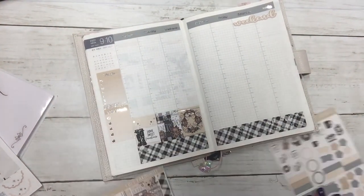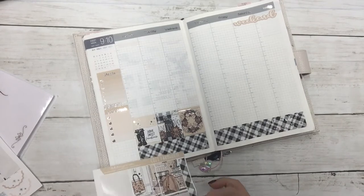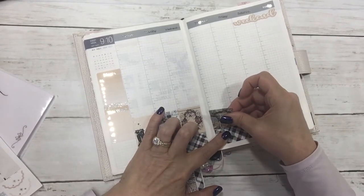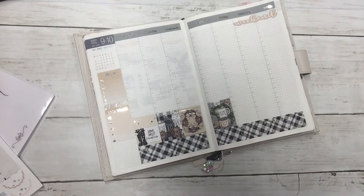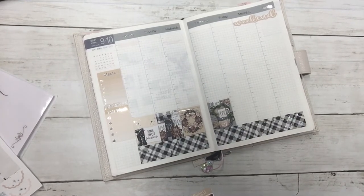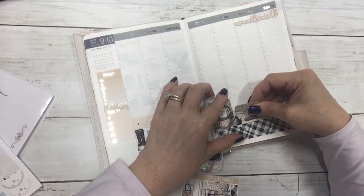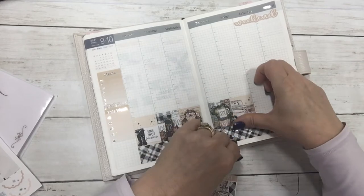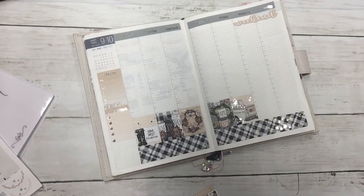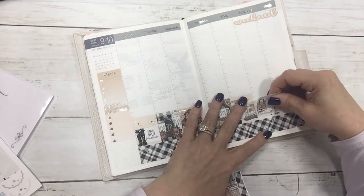Our new release went really well yesterday, so very happy about that. Everybody's ready to get their Christmas kits. We did release 4 kits. 3 of them were Christmas, and then this one, which is kind of an anytime really type kit.